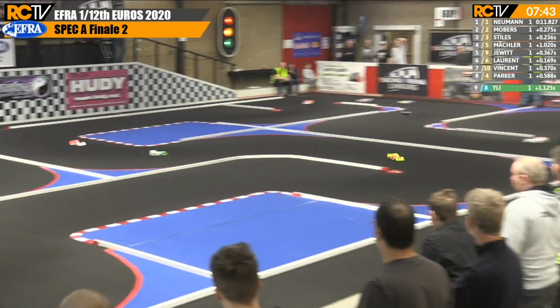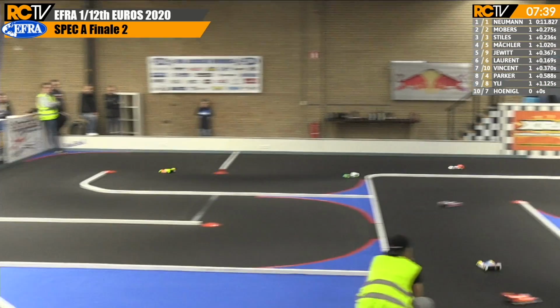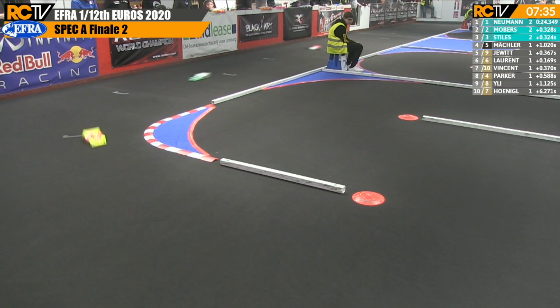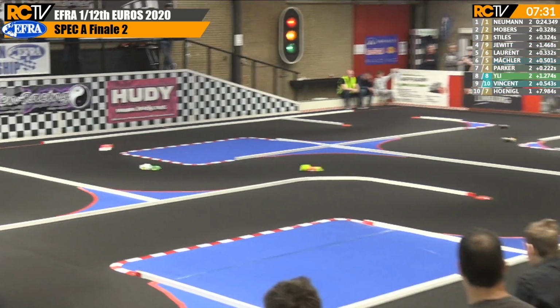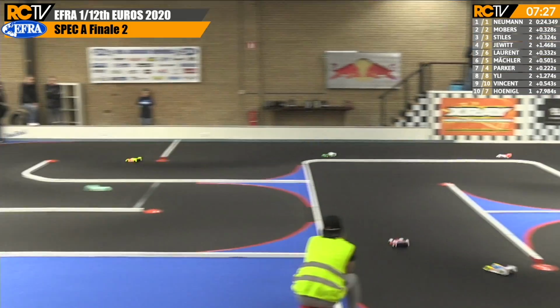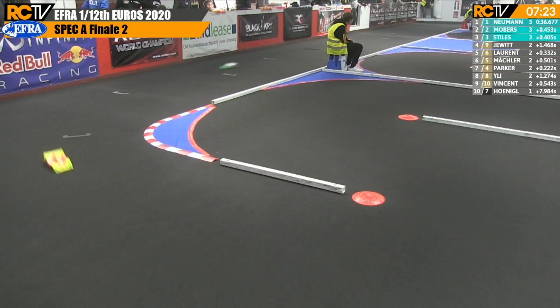There, flowing round, Jorn Neumann makes his way through the A main chicane. The yellow fronted, orange centred car through the Zen Z down the main straight once more, coming round through the Rochard, through the A main chicane, back round towards the Montec M. They're through there. Front 3 have got away very, very cleanly.